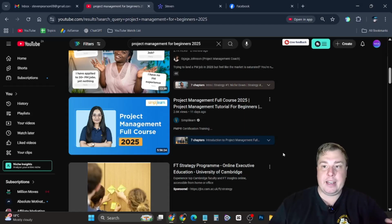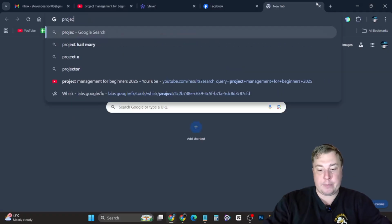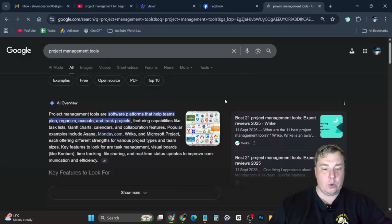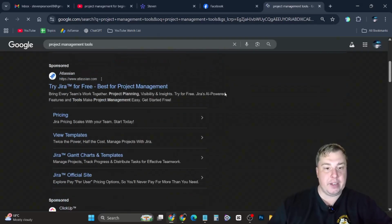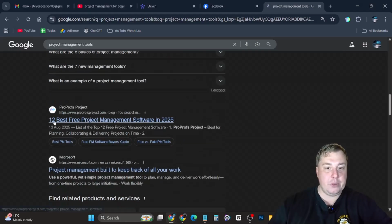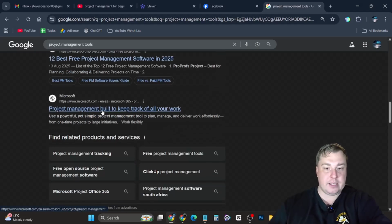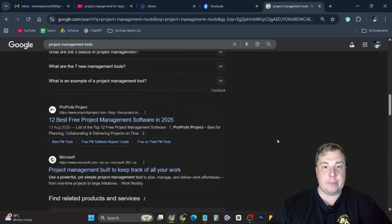So when it comes to project management, you need tools, okay? Project management tools, because you don't want to be writing everything down via email or on offline notes. Okay, that's not the best way to do it. So you can go onto Google and you can type project management tools, okay, and Google is going to give you all the project management tools that you could potentially use, and I'll show you one of my favorite ones in this video. So there's Jira, okay, you can try Jira for free. You get ClickUp, you get Wrike, okay, and then you can even read an article on the 12 best project management tools. Okay, Microsoft has project management, Office 365, okay, so you can select the tool that's going to help you in your project management business.